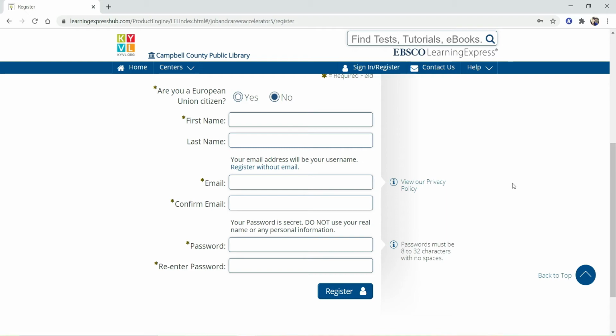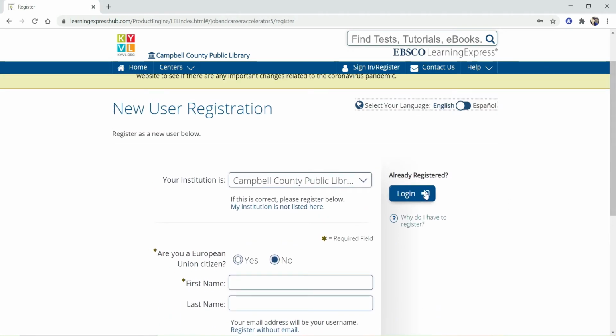You'll want to register an account with Learning Express Library as they create a great My Center page that we'll see here in a second that contains all the information of things that you've done in the Learning Express Library, from saving your resumes, to your test results, to job searches. It's very helpful to save information so that you can re-access it the next time you're using this tool. Let's go ahead and log in.